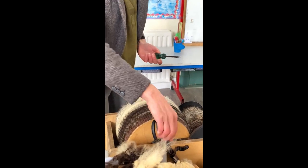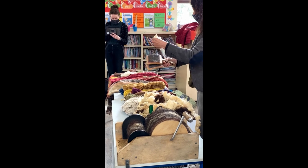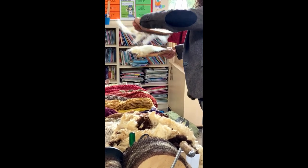The other way of doing this is with a carding brush, which uses the same spikes as the drum carder. So you have your wool on one side of it, and you place your other brush on top of it, and you comb it around.